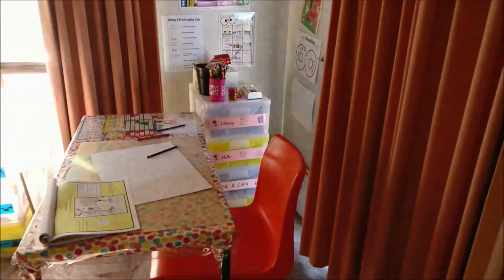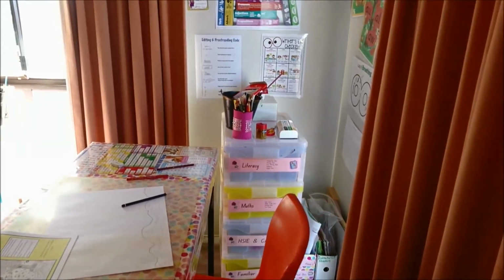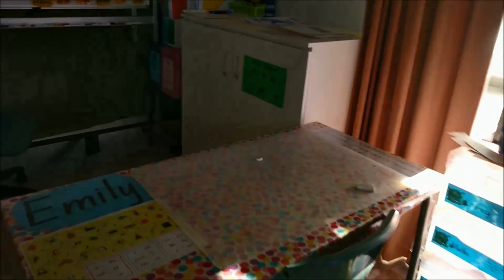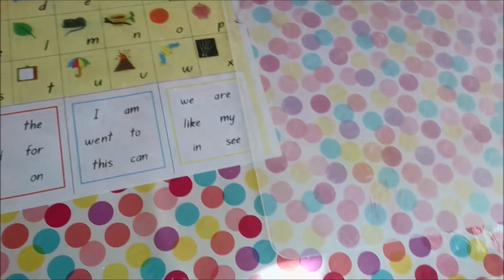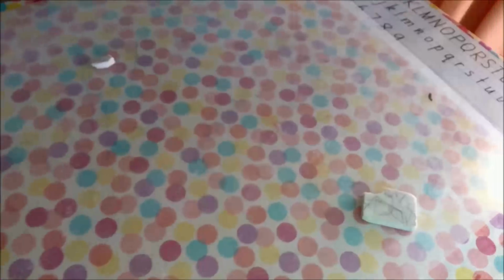I'll just move on to the year 2's desk, which has still got a project set up for tomorrow. One thing I didn't show you on this desk is basically the charts underneath, plastic with wrapping paper covering the desk. This has got a mat on, so there are all sorts of charts on the desks.